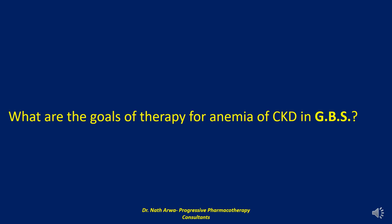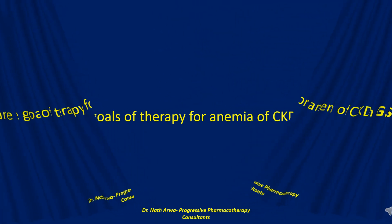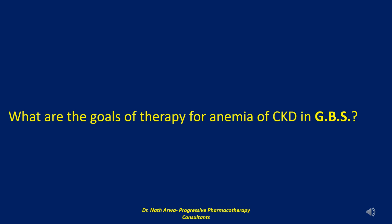Partial correction of anemia to approximately 11 grams per deciliter is considered to offer improvements in quality of life, reduction in hospitalizations, and improvement in left ventricular hypertrophy. It is at these targets that benefits such as increased survival, exercise capacity, quality of life, cardiac output, cognitive function, and decreased risk of left ventricular hypertrophy were observed in the CKD population.